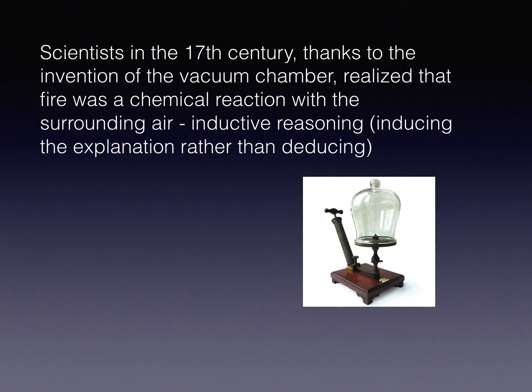Now, scientists in the 17th century had by that point invented something called a vacuum chamber, which was a device that could suck the air out of a glass jar or dome, and experiments could be conducted on that. One of those experiments is that they would put candles in there and remove the air, and notice that the candles went out.